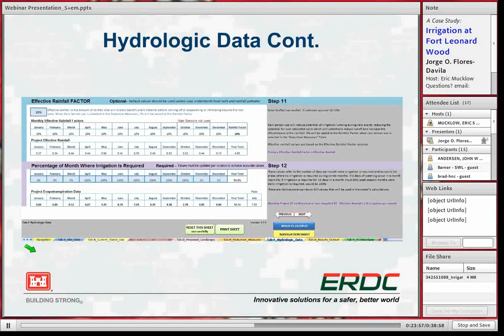Effective rainfall factor, and the percentage of rate where irrigation is required. This is again dependent upon your specific site. For us, because they only irrigate majorly between April and September, 100% irrigation was considered. Then depending on the weather, we gave some allowance for early in the year in March, and sometimes later in November and December, based on some recommendations, an allowable 5% possibility for irrigation to continue later into the year. Again, you can manually change those things.